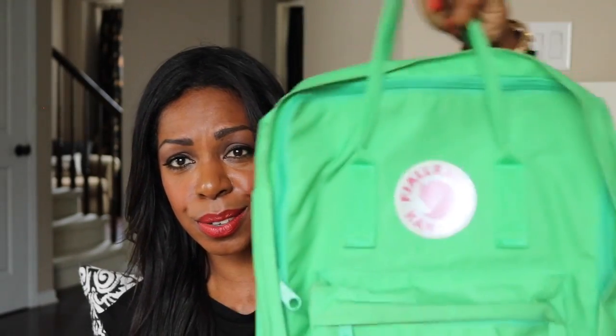And last up, I'm a backpack freak. I use this Fjallraven Kanken backpack for the gym, and it's super cute. It, again, holds a lot. It's bright apple green. I actually got this color because I bike a lot. I ride my bike everywhere in the summer, and, you know, cars can see you because this bag is so bright, so I won't get run over. I love that bag.